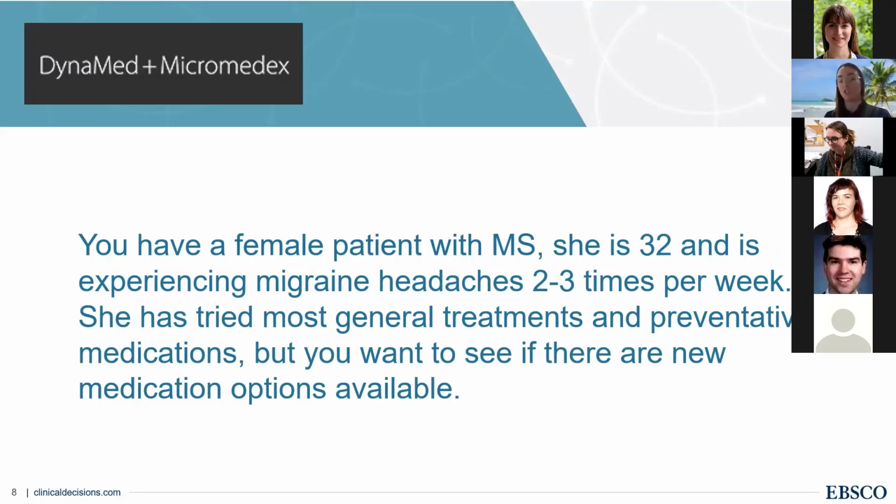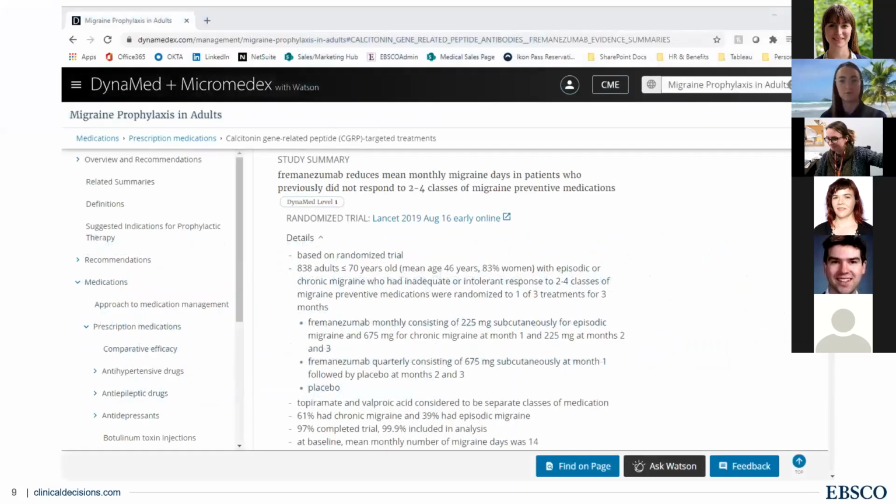So I have a female patient. She has MS. She's 32 and experiences migraine headaches about 2 to 3 times per week. She's tried most general treatments and preventative options, but you want to see if there are any new medications available for her. And so this is pretty standard Dynamed and Micromedex. Most medical information platforms are going to look like this.